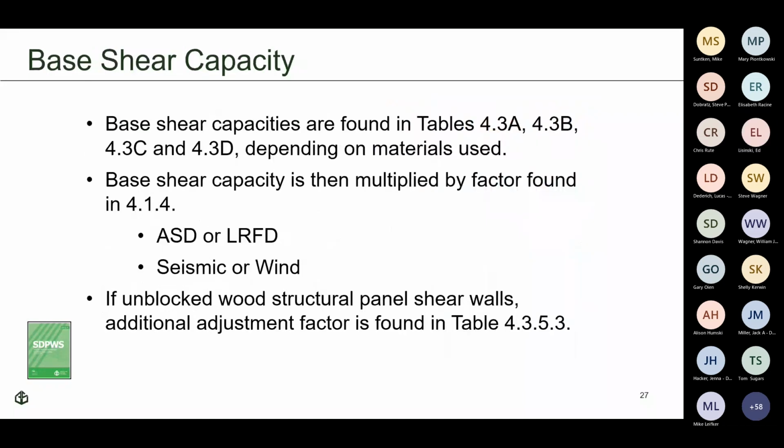All right, so that's kind of what each of those methods are. And again, we'll pick those out as we go, but your base shear capacity, that's found in tables 4.3A, 4.3B, 4.3C, and 4.3D. And that's based off of which method you're going to use and the materials used. Your base shear capacity is then multiplied by a factor found in 414. And that's where you get into either ASD or LRFD, whichever design the engineer's using, and then whether you're using seismic or wind. And then if you're using unblocked wood structural panel shear walls, there's an additional adjustment factor that's used.